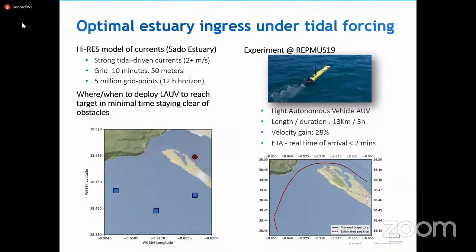And again, these are just a few examples. Optimal activity rest and other forcing. So the best gravity, very strong currents there. And then we have a high res model of the current with approximately 5 million points spread in space, time.